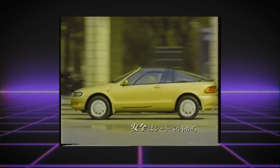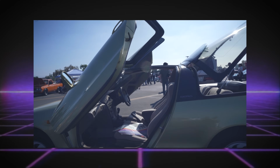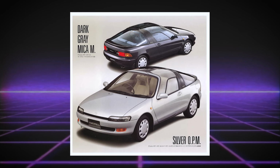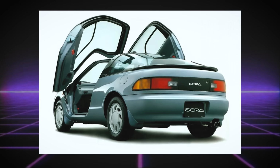Butterfly doors, wraparound glass with a panoramic view, giving you the convertible experience without the messy hair. The same 104 horsepower 1.5 liter 4-cylinder found in the Paseo and Starlet isn't exactly stout, but the vehicle is light enough to be fun to drive.